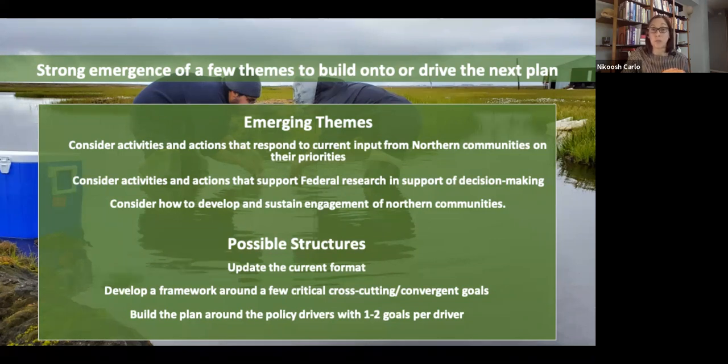In terms of possible structures of how the next plan might look, there are a couple of different options. One is an update on the current format. That's the format that Simon was mentioning. There are 9 research goals that are scientifically focused as part of the current format.